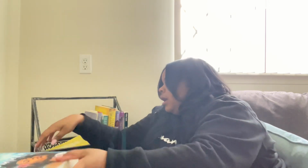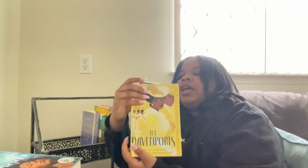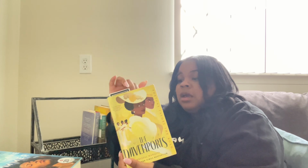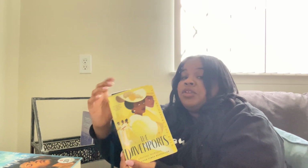Next is Hurricane Summer by Asha Bloomfield. I had started this and then I stopped it because, again, I got engrossed in something else. I got to page 118. So I do need to get back into reading this. It's a YA book. And then lastly, another YA book I have is The Davenports. And I started it, and again, I literally only got to page 32.